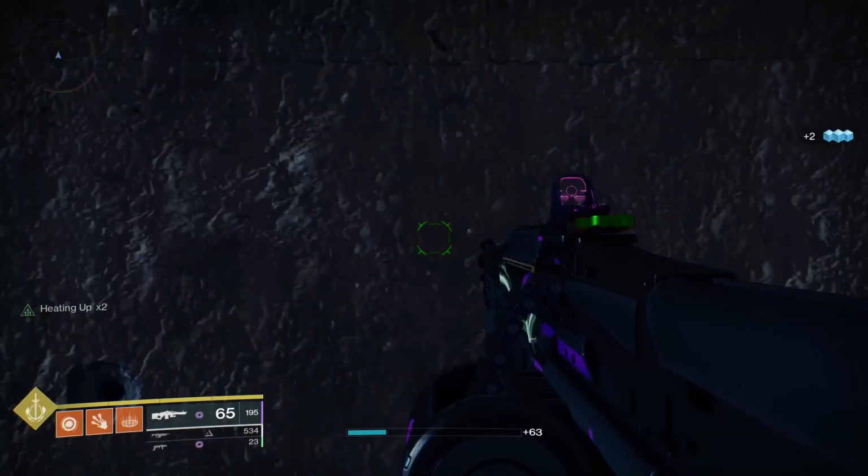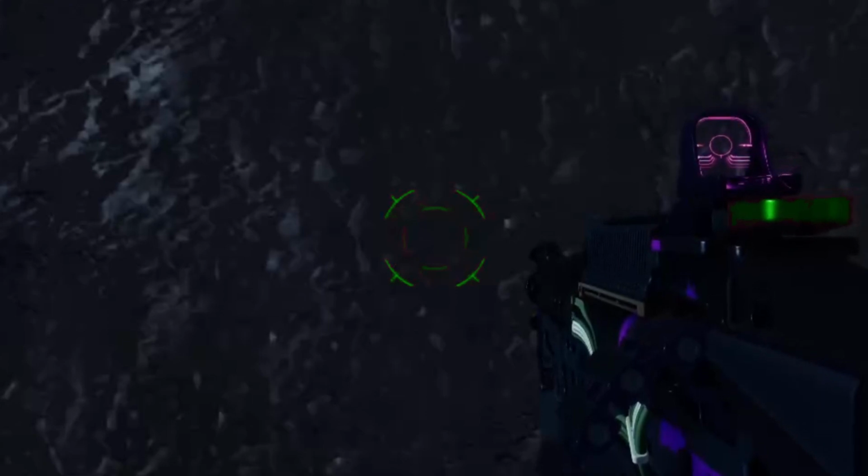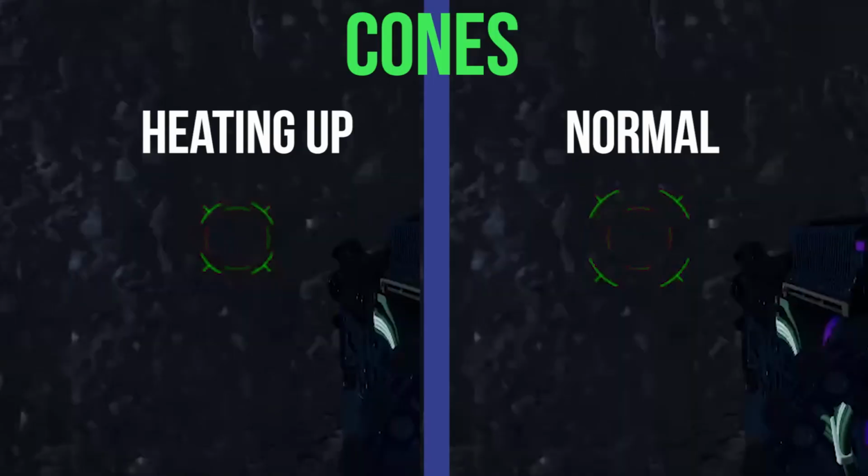The outer accuracy cone is nice and tight, but when the perk ends, indicated on the bottom left of our HUD, the outer accuracy cone of our weapon widens back out to its normal position. Translation: while heating up is active, the accuracy cone tightens. And considering the cone determines where any of our fired bullets can travel to, we don't want it to be wide at all. We want it to be nice and tight. That is what heating up does.